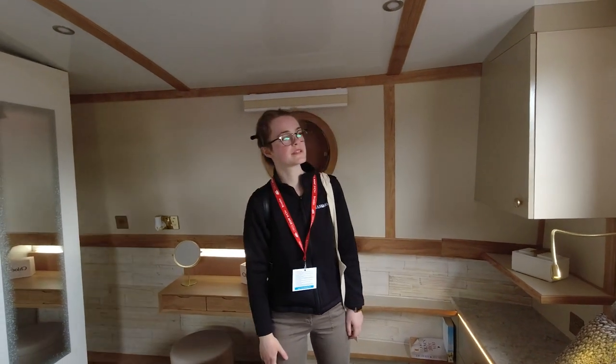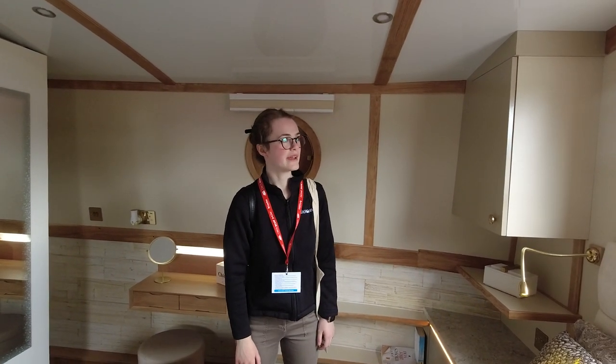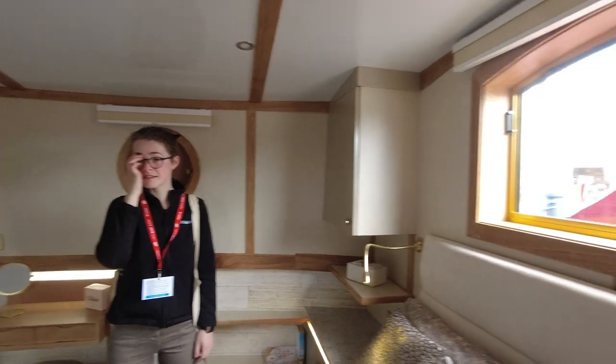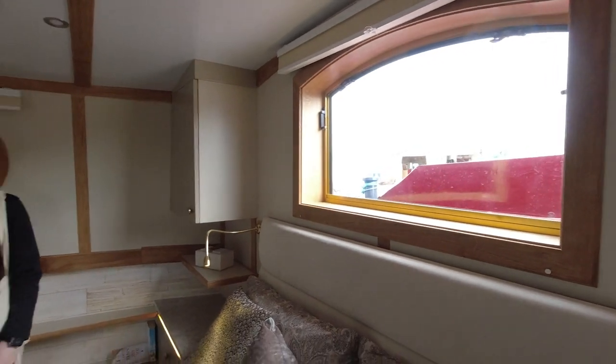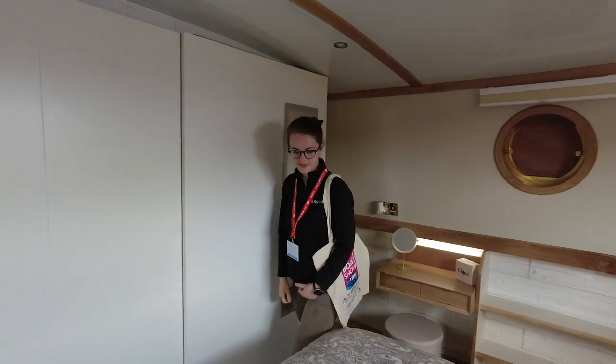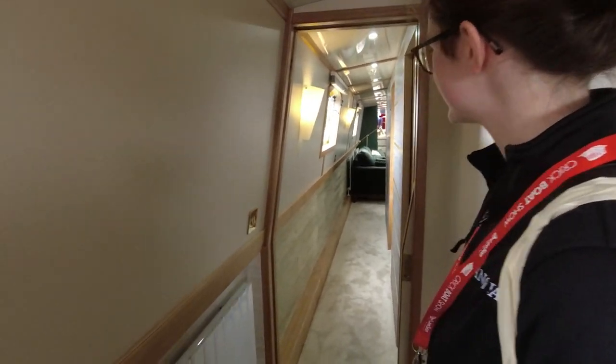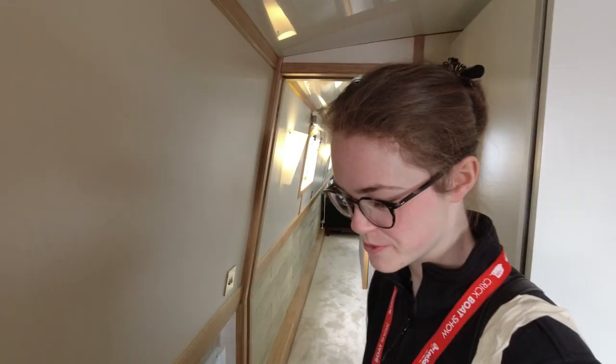Wow. It's kind of a shame to lose the bow, but it is nice to have a window over the bed. Oh, yeah. I think the wraparound is quite popular now. It is. Well, this was fun. I now have boat envy. Let's leave before we put a deposit down.